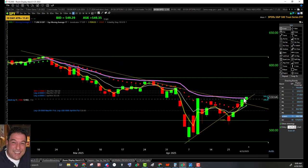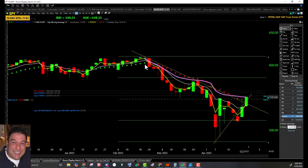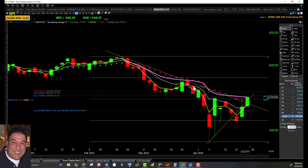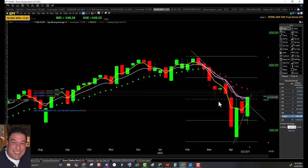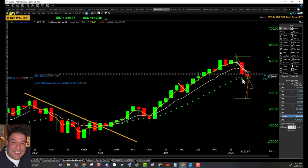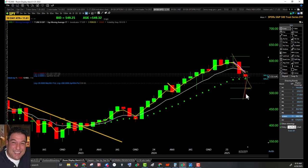All right, so on the daily chart, we have an uptrend. Okay, but on the 2-day chart, still in a downtrend. All right, 3-day chart, still in a downtrend. Weekly, still in a downtrend. Monthly, still in an uptrend. All right, that's a big tail right there. See that? That's a big tail.